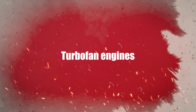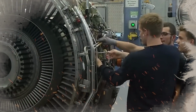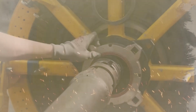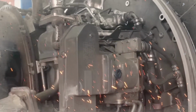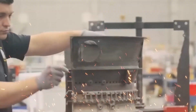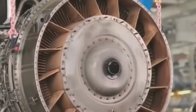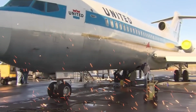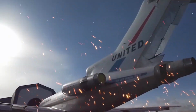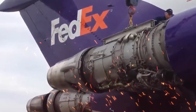Turbofan engines. Turbofan engines are the most common kind of engine used in contemporary aviation, especially in commercial airliners. They have a high bypass ratio, which means that a considerable amount of the incoming air goes past the engine core and is directed around the engine by a fan. Turbofans are the best option for passenger planes for long-distance flights, since their design significantly increases fuel economy and decreases noise.